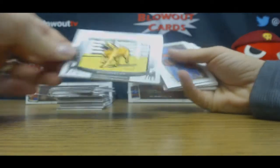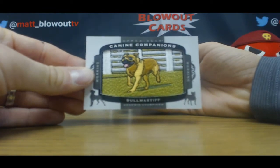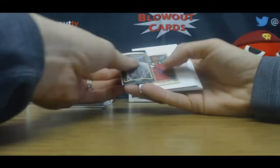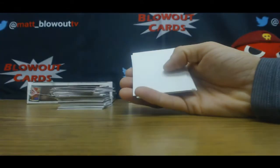All right, we've got the Bull Mastiff. Patience, my man, patience. We've got a wood back. It is Trey Griffey, numbered 8 of 8.